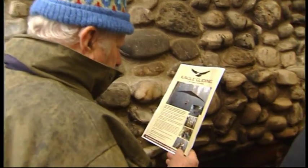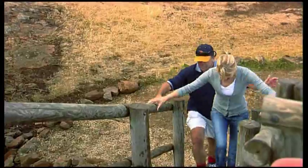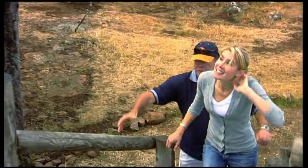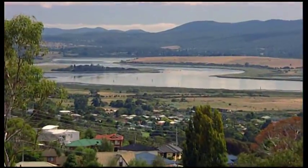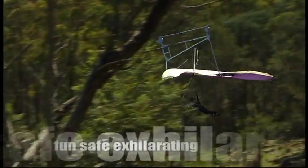Cable hang gliding is proving to be a drawcard for many developments. It has the potential to attract the leisure time and holidaymaker markets, appealing to the general public, tourists, school and corporate groups. Consider cable hang gliding as an asset for your development. It's fun, safe and exhilarating. Let's do it again.